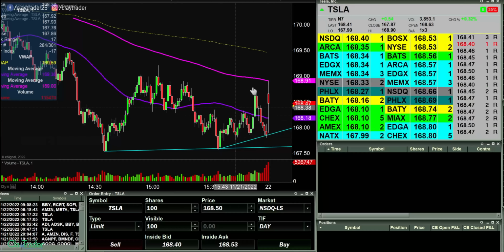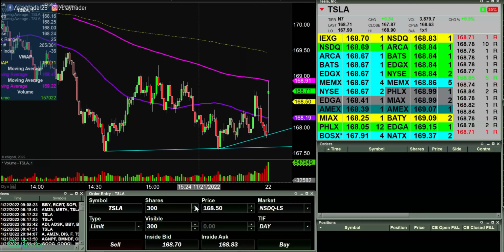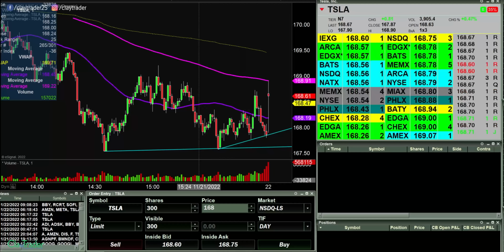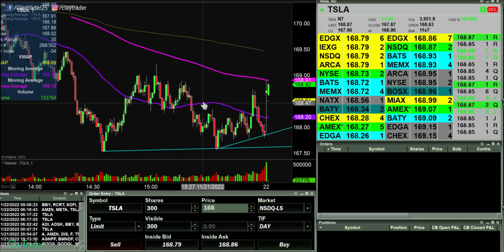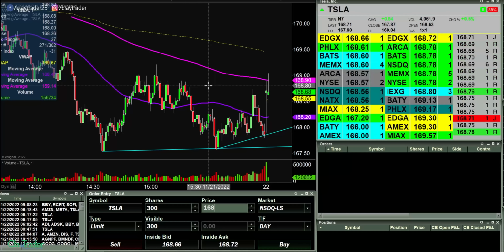Although very, very choppy right now. But we'll see what happens. Yeah, if 168 wants to come into play, then I could potentially be interested in it. But we'll have to see if it does actually want to come into play or if it's going to now bounce. So I'll go ahead and pause for now.